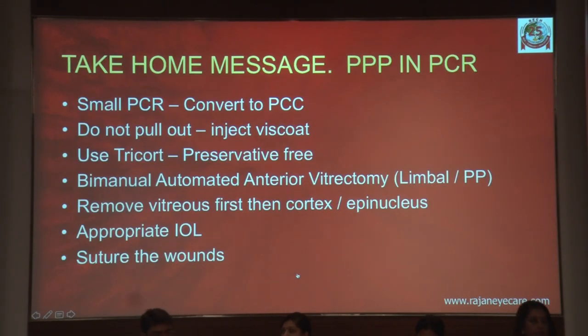So the take-home messages as far as preferred practice guidelines in PCR: small PCR, convert into PCC, do not pull out, inject viscoat, use preservative-free tricot, bimanual automated vitrectomy, either limbal or pars plana, whichever you are comfortable with. Remove the vitreous first and then remove the cortex and epinucleus. Use an appropriate IOL depending on the support you have. And I always suture the wounds, because the incidence of endophthalmitis goes up by almost 4 to 5 times. So I suture all my wounds if I have a PC tear and vitreous loss. That is the take-home message I want to give.